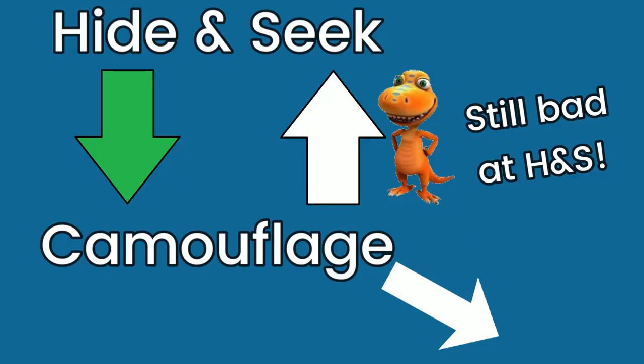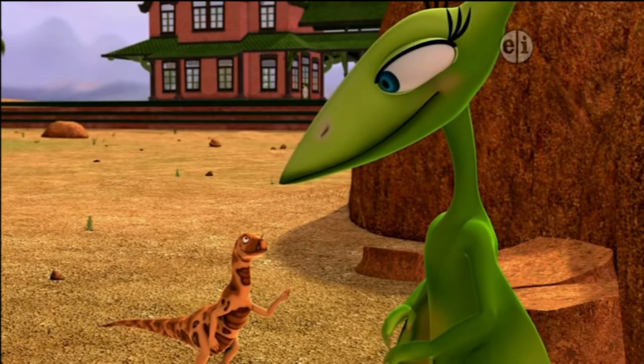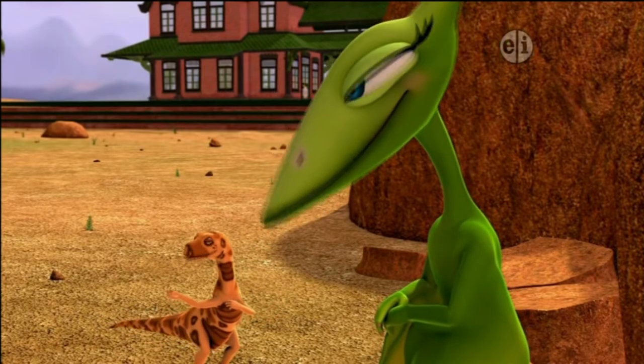The main plot of the episode, though, shifts away from hide-and-go-seek and camouflage in favor of a socio-emotional lesson about shyness. The new metaphor is that shy children may hide from strangers, just like prey animals hide from predators. Lesotosaurus only usually hide from predators, but Leslie likes to hide from everyone.